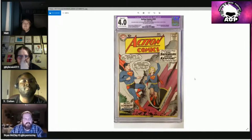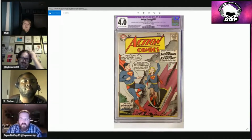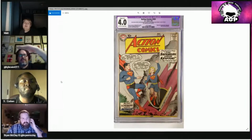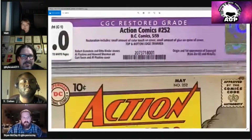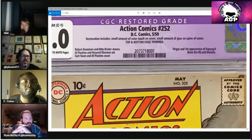Does it say trimmed on it, or does it say... Yeah, it says restoration. That's what the purple is. And it says small amount of color touch on the cover and small amount of glue on the spine, top and bottom edge trimmed. I almost wonder if it's so they didn't do the side. They just did the top and bottom. Yeah. Well, I almost wonder if, like my Demon in a Bottle, the print on it was messed up. So the top of the cover is slanted. Yeah, so I wonder if they tried to trim it up because they had the same problem.